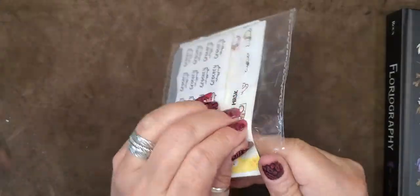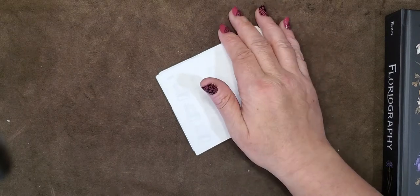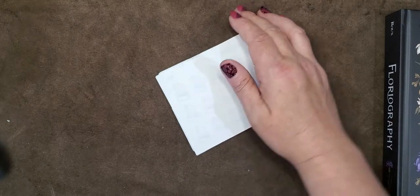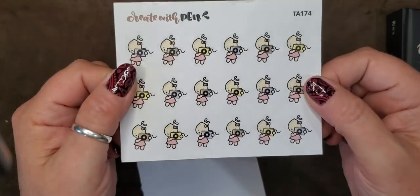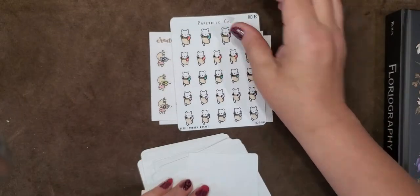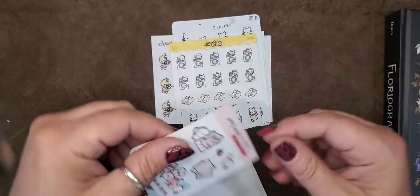And this here is from one of my viewers. I don't know her screen name, but her first name is Charlotte. So Charlotte, thank you. And these are just some stickers from Create with Pen. Look at these. So adorable. Paper Bits Co. Little laundry baskets. Second sheet of that. Paper and milk. Some laundry and socks. So cute.